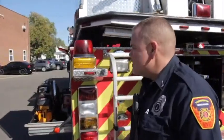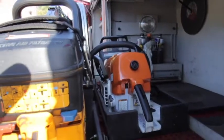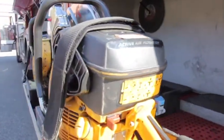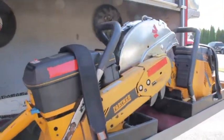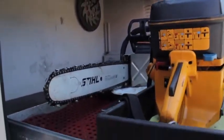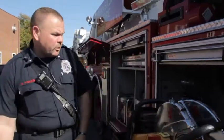Coming around. Saw compartment. We have circular saws, same kind, two different blades, and a chainsaw. From time to time, we have to either force entry, which means get into a property that is secured. We have to use the one saw to cut, or we may have to ventilate the roof of a building. Depending on the style and the construction of the roof, would determine whether we use a chainsaw or this large circular type saw with a special blade on it.